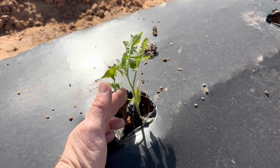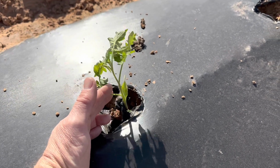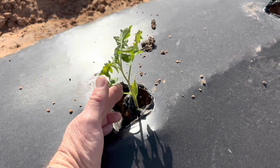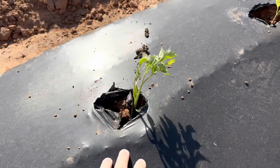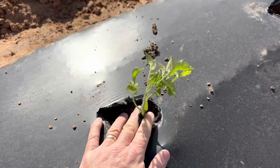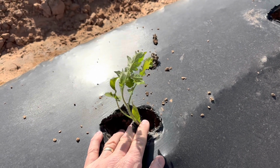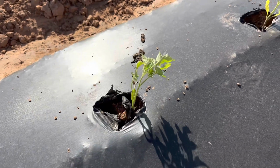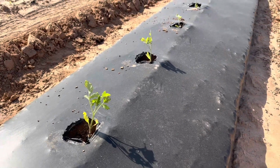You know, if they were a little bigger, they might be a little more sturdy, but they could also be a little more lanky, and we're in the wide open out here and the wind is always a problem, especially this time of the year. So you don't want them to be just falling over all the time because the wind is keeping them that way.